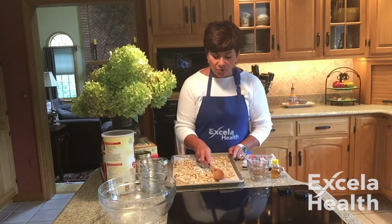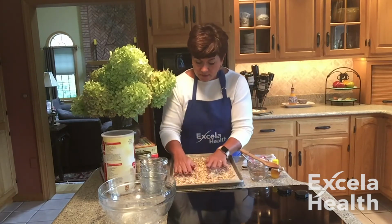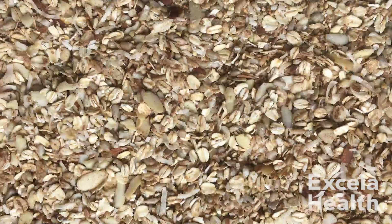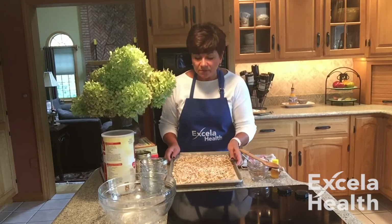This granola looks like it's nice and spread out. Let's use my hands a little bit to get it all nice and even, because we want it to brown evenly. So there you have it. This is going to go in the oven. The oven is set at 375.